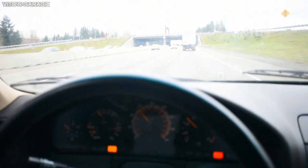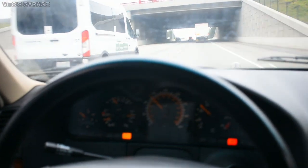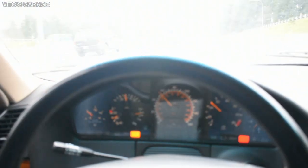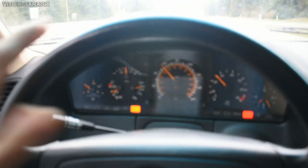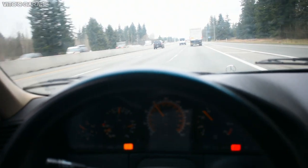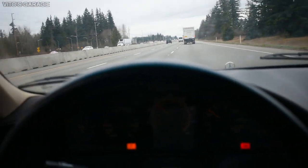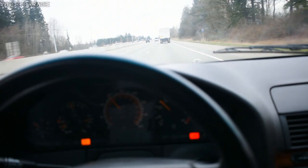Guys, I gotta tell you, even with all the problems and issues that this car has, it still drives super smooth on the highway and everything. Alignment is not perfect and things like that, but it's still driving. It's amazing. It's still super comfortable and everything. What an amazing machine. I can't wait to fix it all up. This car is in great shape, actually. Just needs cleanup and a few things here and there.